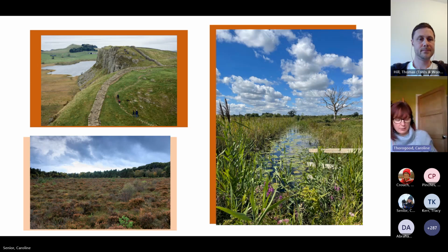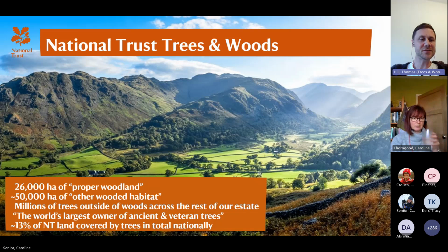So over to Tom to say a little bit about our woodland ambition and where we're at the moment. Thanks, Caroline. Yeah, I've just got a couple of slides here to give some context on woodland management in the National Trust.